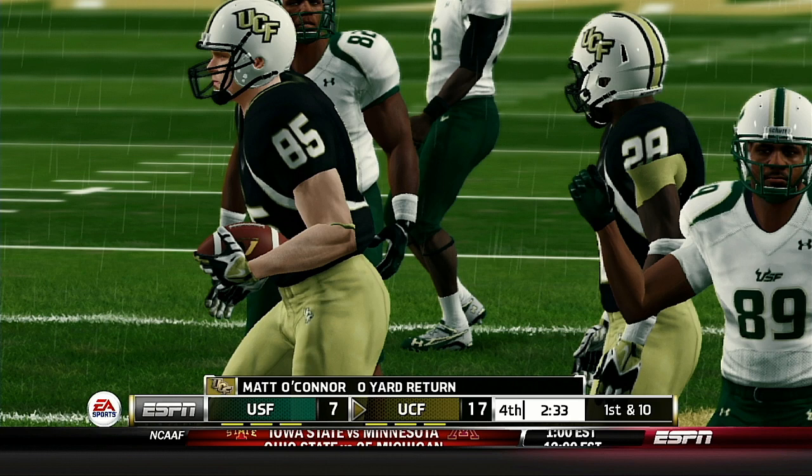Ridgeway takes it up the middle. He makes it to the 25-yard line. South Florida will take their final timeout. Just under 2 minutes in the game. Tackle made right around the 24-yard line. That's good for a gain of 1 yard.